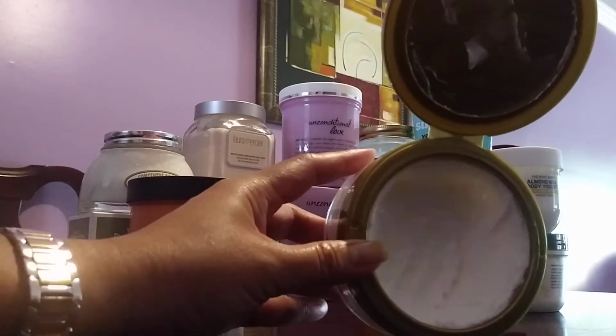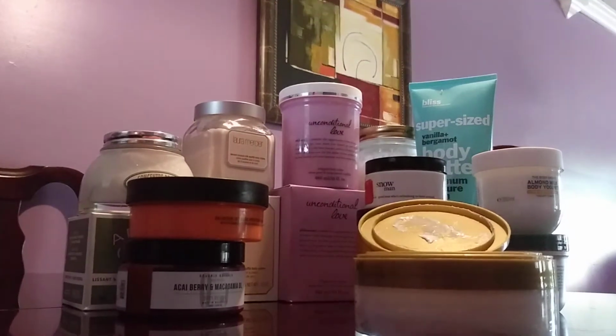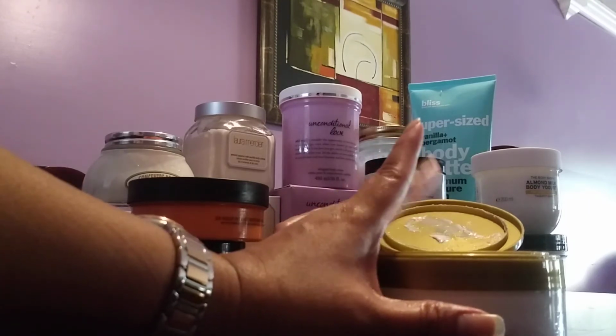I love the consistency on this one, guys, because it looks like shaved ice. But guys, it is soft and it's so fluffy and marshmallowy. However, this is very thick. It's gonna make you feel very thick and greasy, guys. But of all the body butters, this has the best, softest consistency, marshmallowy, fluffy. I like that. However, this would really make you feel very, very heavy and greasy, and I don't like that.